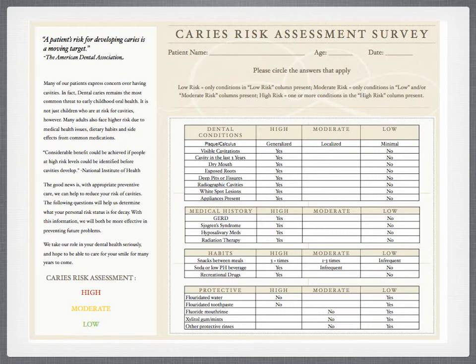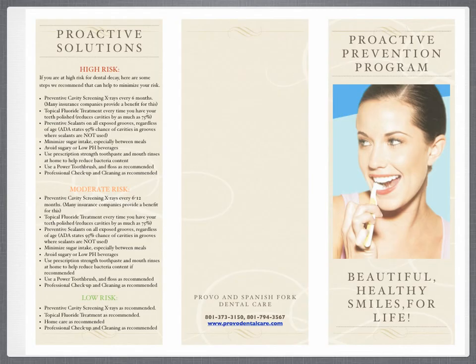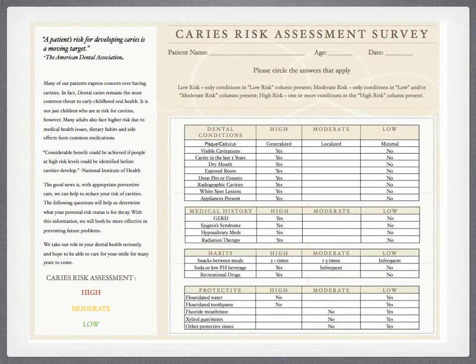So once you figure out with this patient what their risk status is, then it enables you to more effectively discuss or talk through the proactive solutions that are also included on the back side of this brochure. If you are at high risk for decay, here are some steps we recommend that can help to minimize your risk. So again, we've created this risk assessment survey to help you do a more effective job helping patients understand what they can do differently to minimize future problems with their teeth.